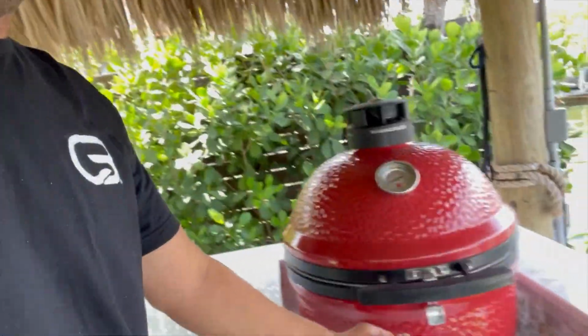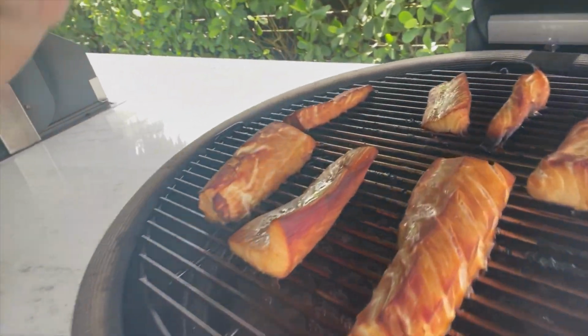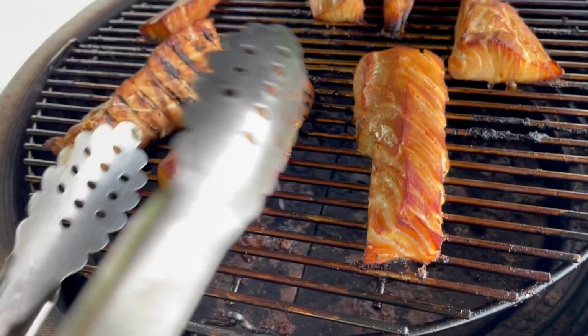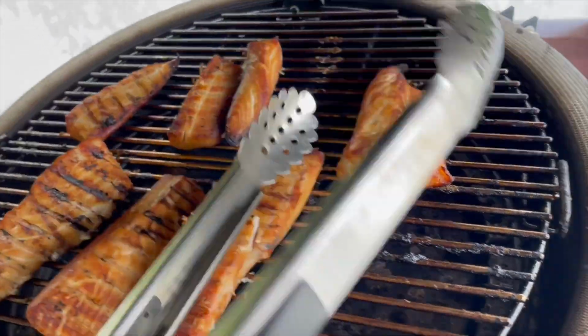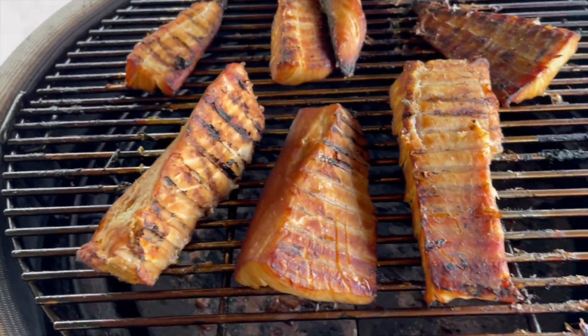Well, nothing is better than the smell of fish, or pretty much anything. Ribs, fish, steak on the smoker. Ooh. Now flip these babies. So these, oh, they're almost there. They have been smoking for a while, still a little moist. We got a little bit of time left. It's getting there. It's getting there.